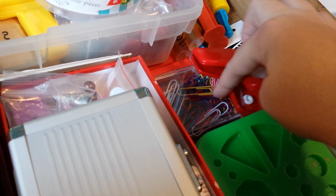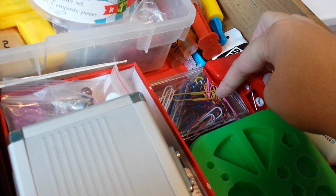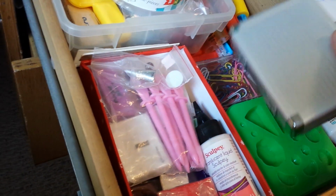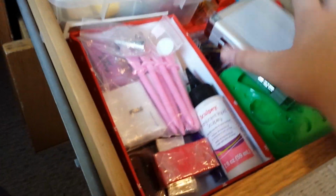Silicone. What are these called again? Wow, I don't remember what these are called. I'm blanking. Just a little nail kit because it's got little fine tools in them. I've got some more clay in here, TLS. Nothing interesting really. And then down here, I've got a bag of bags.